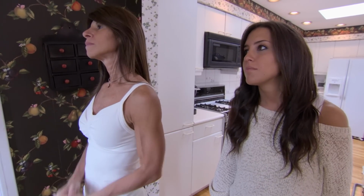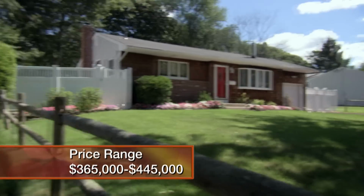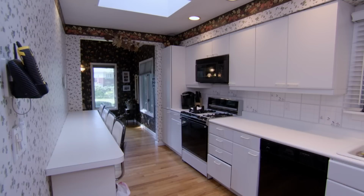But the good news is we're here to do the work. And on that note, I think it would be fantastic if we have an open house and we can get the feedback from the buyers, and then we can go from there. That's great. Good. Houses in this neighbourhood are selling for between $365,000 and $445,000. Lauren's house, listed at $379,000, is priced right, but buyers just aren't biting.